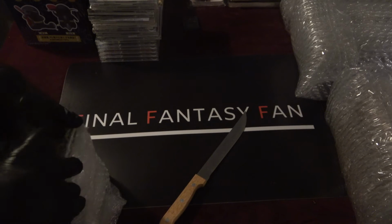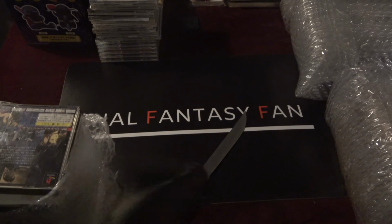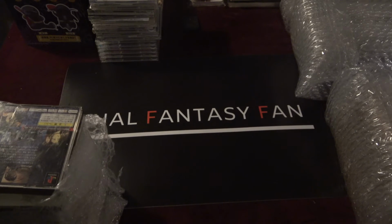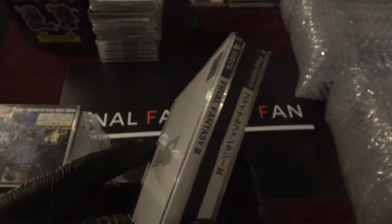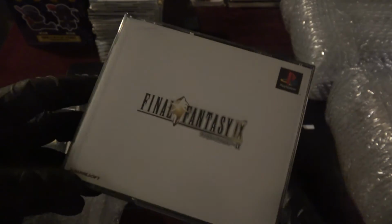We got a lot of games here. What kind of games? Well, most of them are Square Enix games. I'm gonna go through this a little bit quickly. So we have Final Fantasy IX. Oh yeah, I already know what this is. So you get Final Fantasy IX. It's missing the booklet, but these.